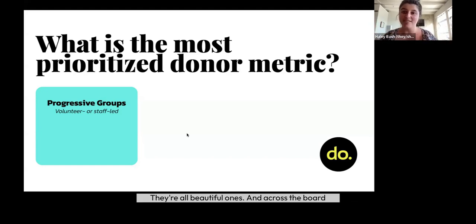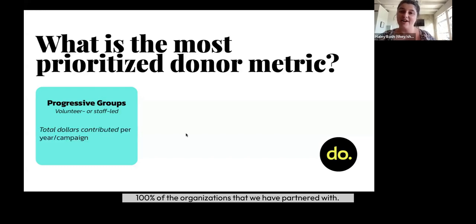And across the board, 100% of the organizations that we have partnered with, their number one metric that they look at is total dollars contributed per year or campaign. So thinking about if Ellie gave, say, $100 last year, will they give $100 this year? Or if they gave $100 for the last campaign that we did, are they going to do $100 or more for this campaign?